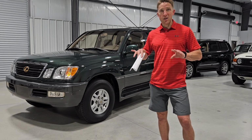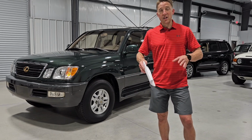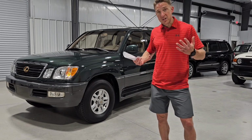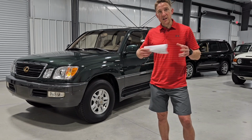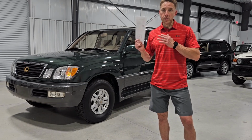Great price point car here, under $20,000. Lots of good service just done with the history, low ownership, and from the South. Excited to show this one off, and excited to see it go to its next owner. So let's see what comes with the vehicle, and then we'll do our normal.